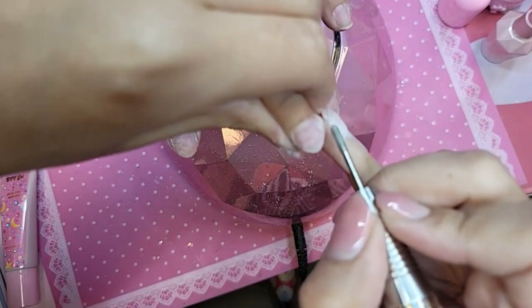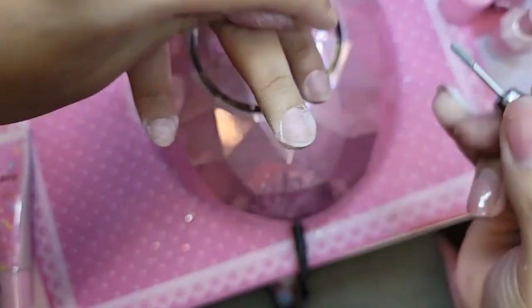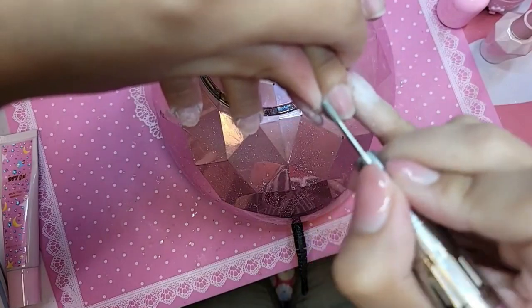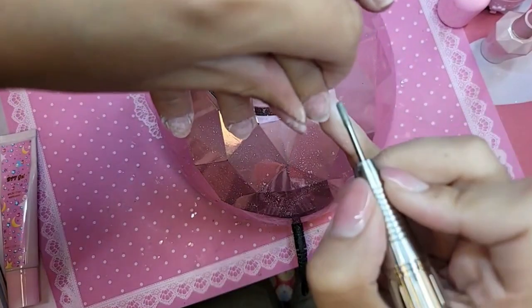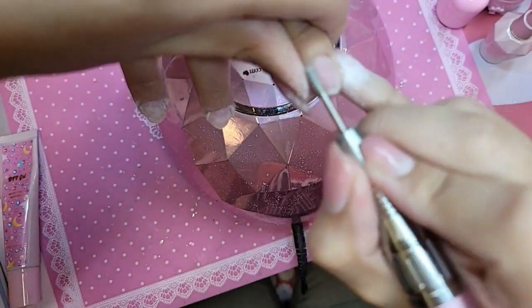Look how beautiful this bit just goes in and cleans everything out. Ah, my sister-in-law is watching us. Hello, hello. Really gently go in at a low speed. Let the machine do the work for you.